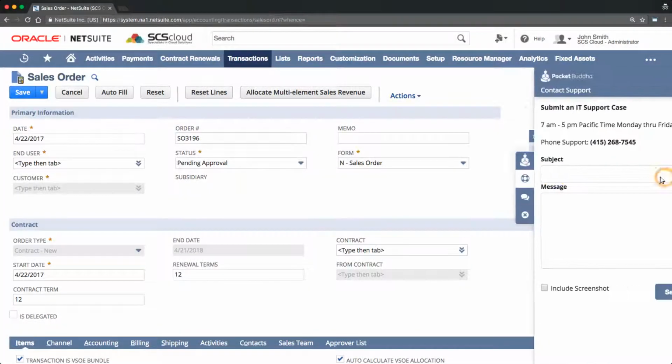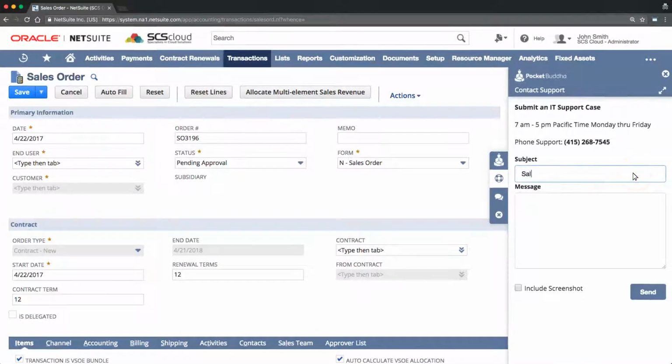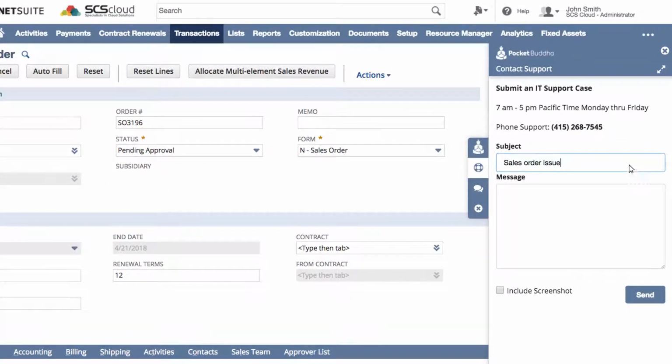The Pocket Buddha Instant Help widget gives access to IT support staff via instant chat and the ability to submit new IT support tickets.